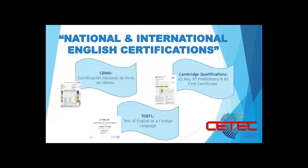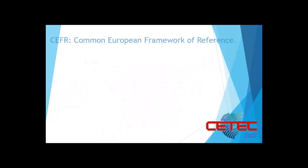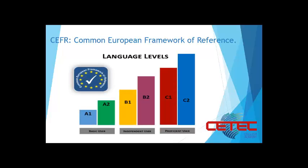It's important to remember every single language qualification will be under the Common European Framework of Reference, which is a scale created by the Council of Europe to standardize the different measures of language levels. This way, we have the basic user levels, which are A1 and A2, the independent user levels, B1 and B2, and proficient user levels, C1 and C2.